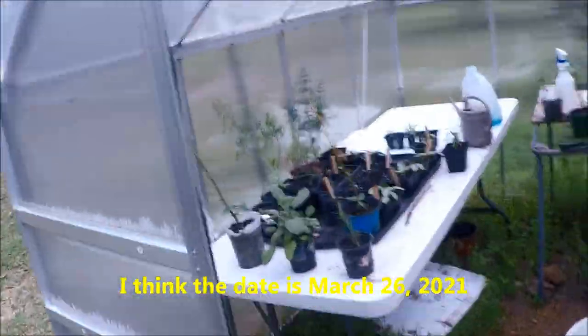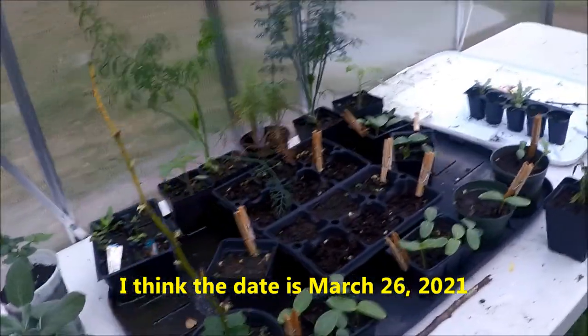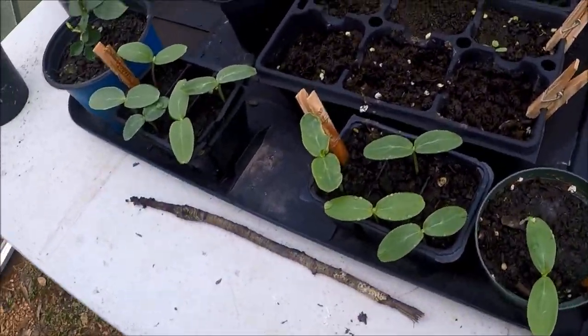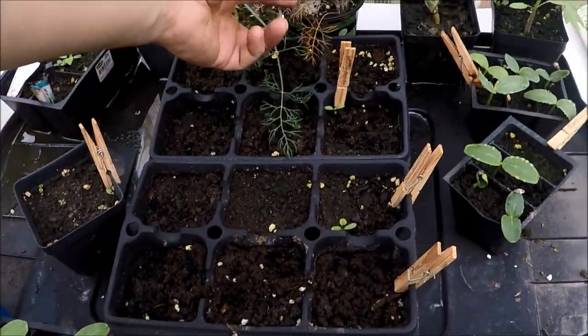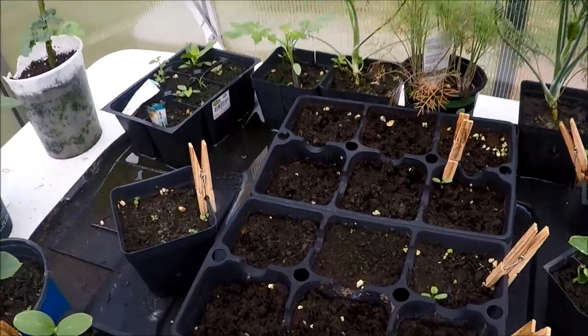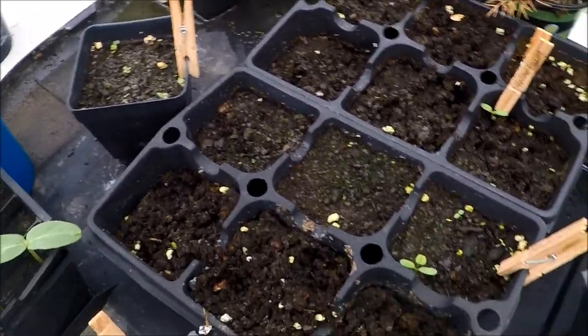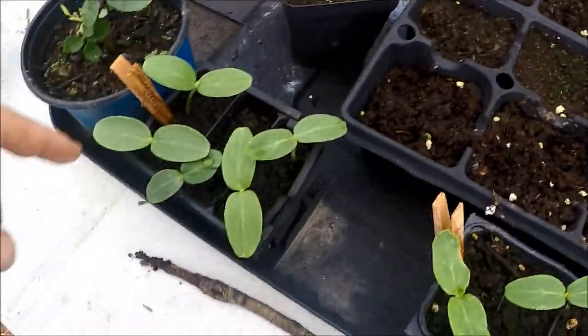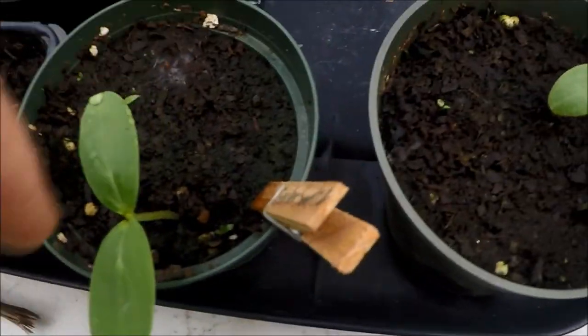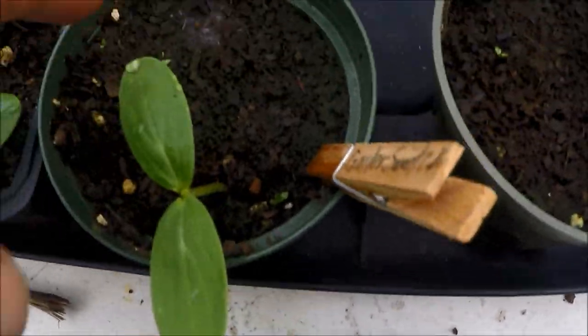Hello everybody. I'm gonna check on my cucumber seed starts. I put a few squash seeds out there, an old squash seed I was trying to grow. They didn't work. All the cucumbers are looking pretty nice. I put a whole bunch of seeds in here and only one of these came up.